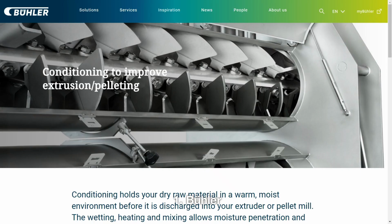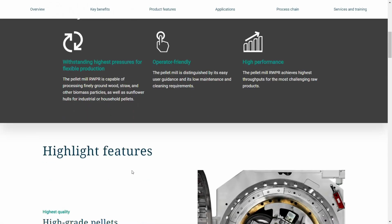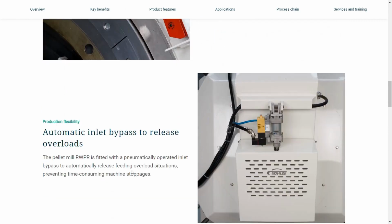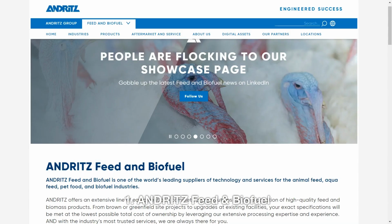2. Buhler. Buhler is a leading supplier of process solutions for the feed milling industry. They provide a comprehensive range of equipment, such as pellet mills, extruders, mixers, and automation systems, designed to optimize feed production efficiency. 3. Andritz Feed and Biofuel.